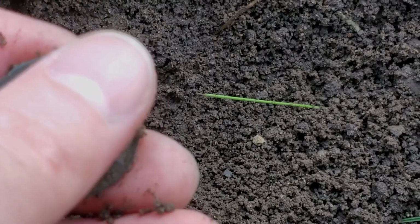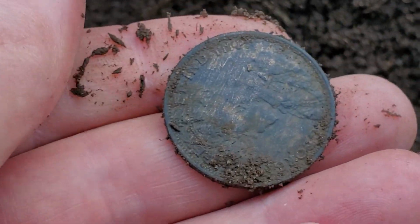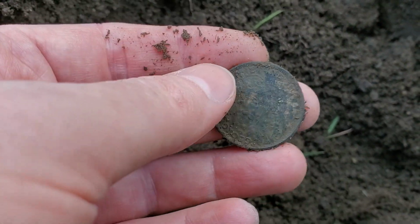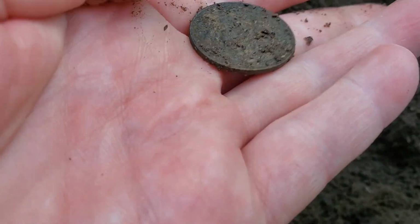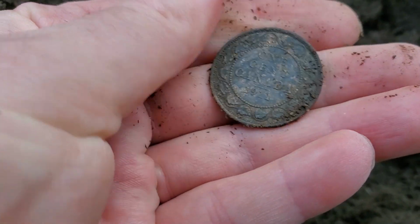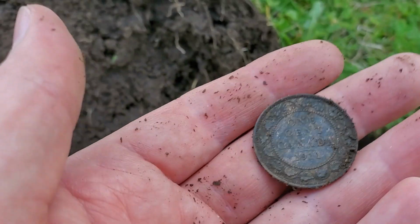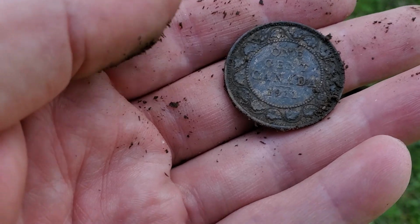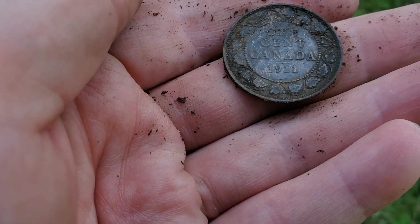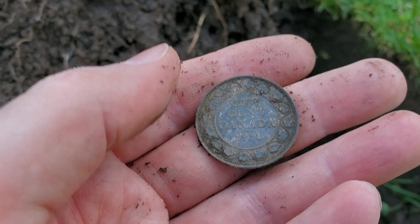Oh, it's not a large cent. It's got too big a rim on it. What are you? It is a large cent. What year are you? 1911? Yes, 1911, which would make it George V.